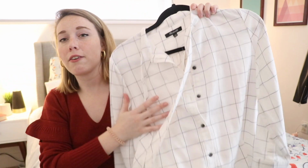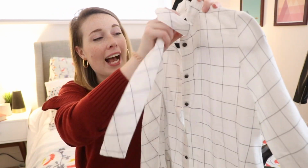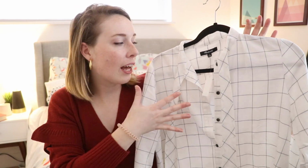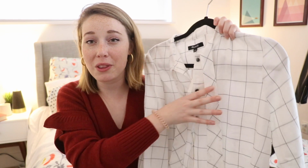Next, I got this flannel in this white window pane, but the reason why I got it is because it's actually a tie neck flannel, which I love. I bought the plaid version of this last season, wore it all the time, will be wearing it all the time again, so I wanted to add another one to my collection because this will look great under sweaters with the little tie neck poking out, as well as on its own with skirts, with jeans. I love them. They're also toasty and warm. I could wear a flannel every day of my life, and I do.